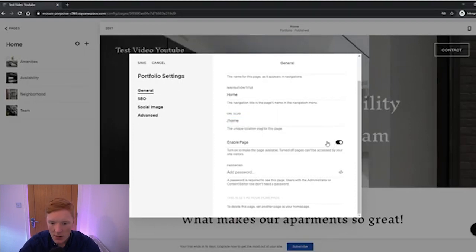You can also enable the page. If you disable the page, it's not going to be able to be visited by any users. You can also add a password to the page if you want to password protect it. Perhaps it's not just ready for launch, but you still want your team to be able to go ahead and have a look at the website, or perhaps just give you feedback on what you've done so far. So this is going to be super useful for those kind of cases.